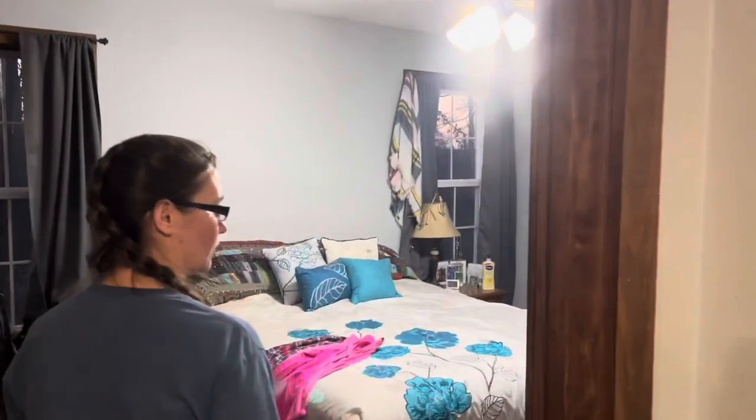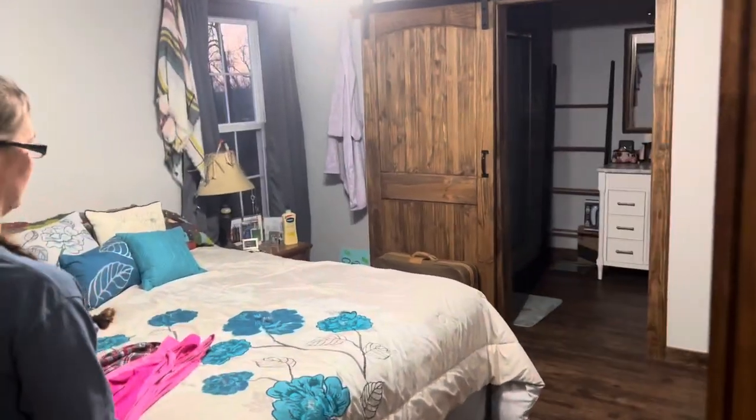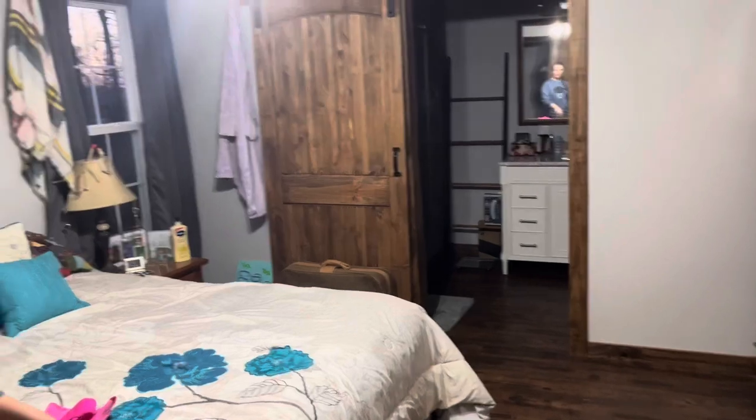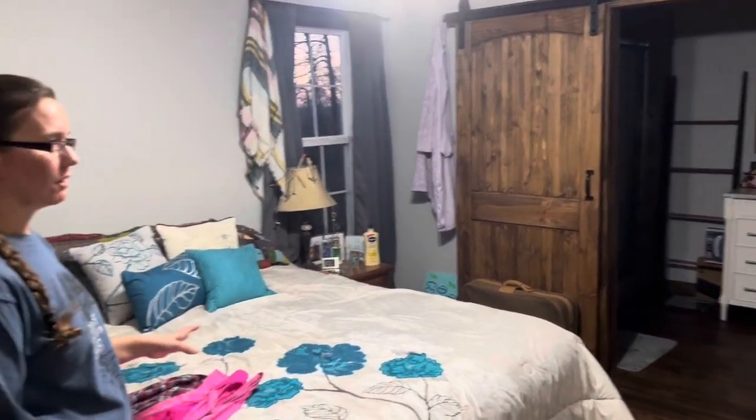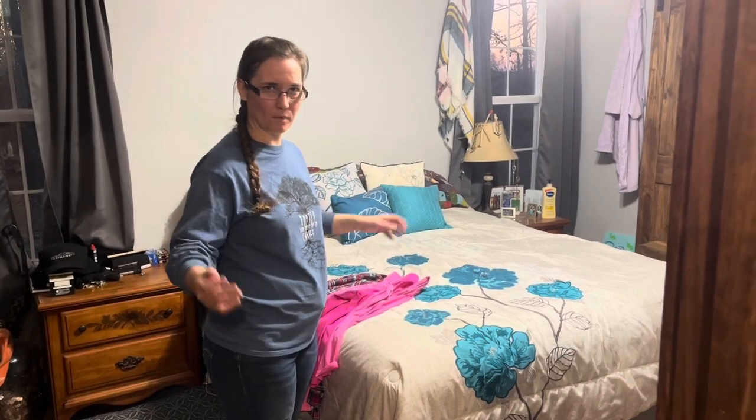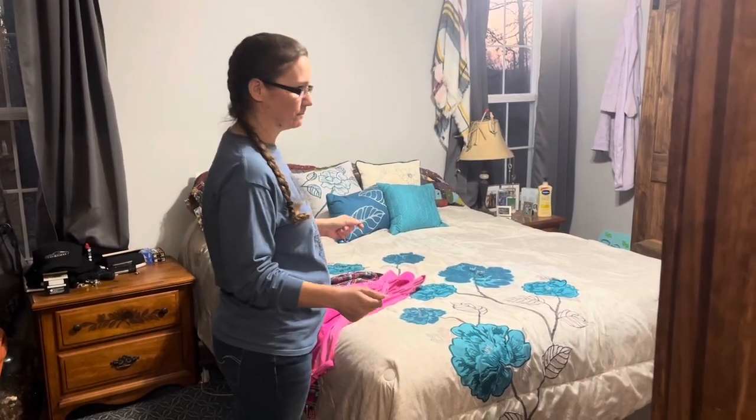Right off the living room also is the master bedroom. So this is the same bed that we've always had. It's a queen size bed. And we have the dresser, the chest of drawers, the two nightstands. We just measured them all whenever we decided we were going to draw out our blueprint. We measured them out. We knew exactly what size bedroom we wanted. We needed our furniture to fit in.